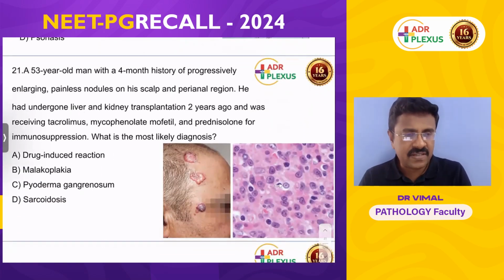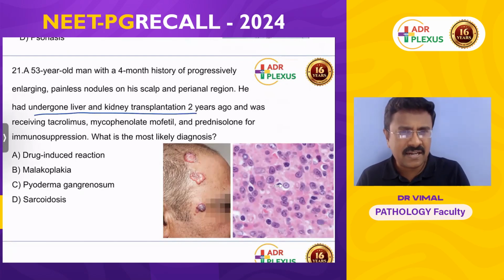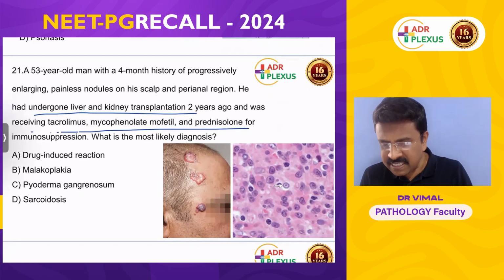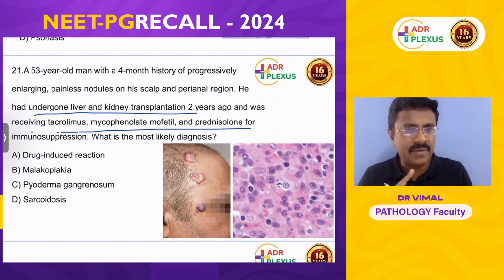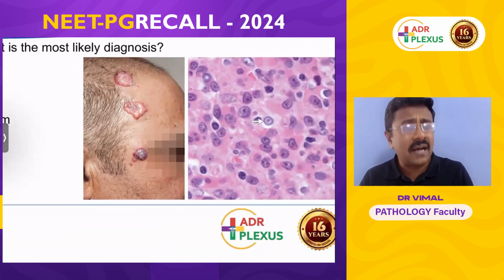The next question, the 21st question, is a 53-year-old man with a 4-month history of progressively enlarging painless nodules on his scalp and perianal region. There was a history of liver and kidney transplantation 2 years ago, and the patient was receiving all the immunosuppressants: tacrolimus, mycophenolate mofetil, and prednisolone. So there was a history of immunosuppression, and the scalp lesions are quite unusual, but definitely can occur.